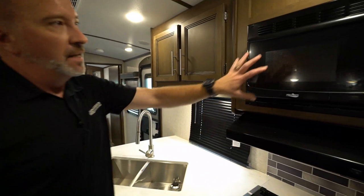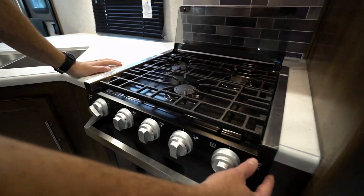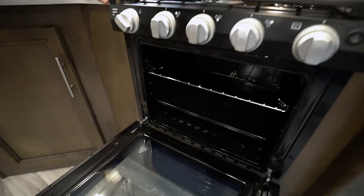0.9 cubic foot microwave there. Got my hood, my three burner cooktop with the glass cover and the grill style grate. Not to mention the LED accent lights on my burner controls. Got the Furrion big ol' oven. If you want to do some baking in there, there you go.